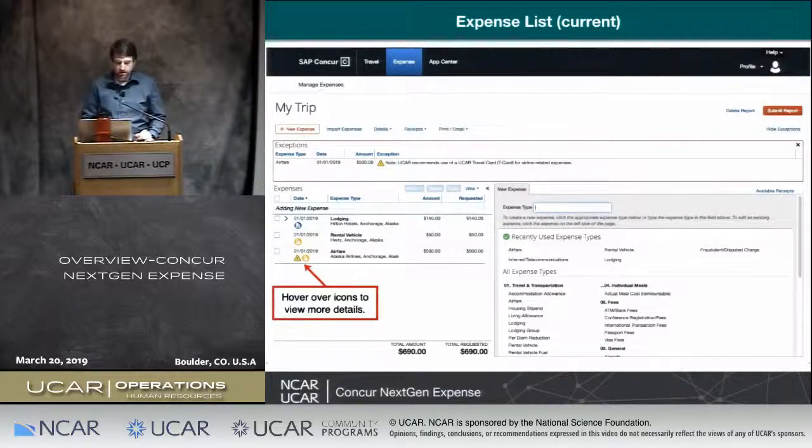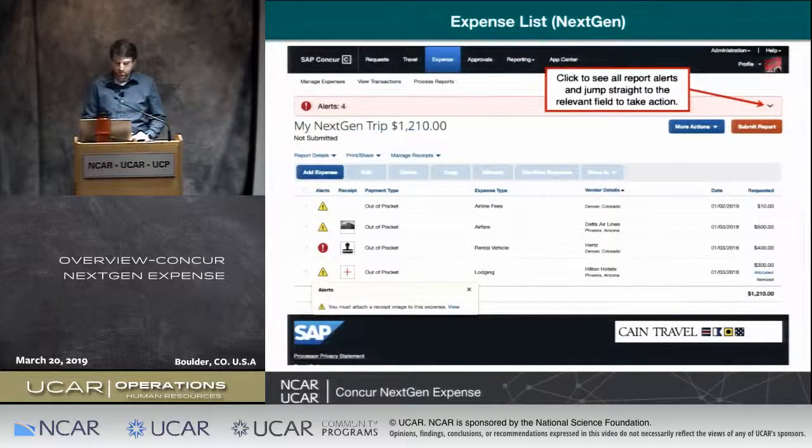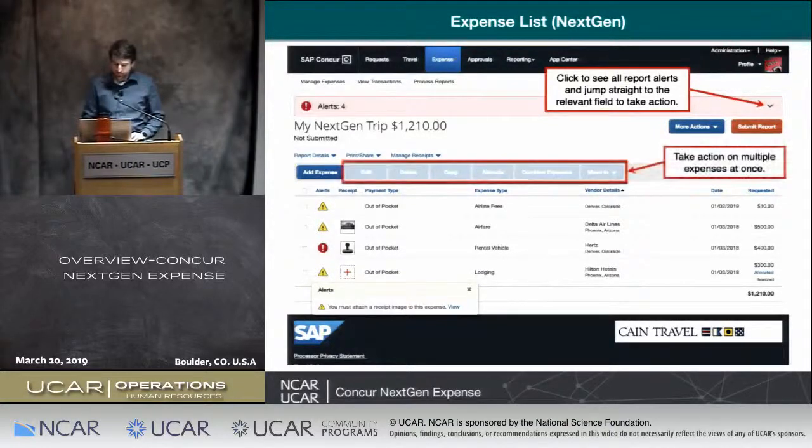So here's a view of the current expense list as you know it, and what that same screen will look like in NextGen UI. So you still have all of your report alerts at the top of the screen. Those are also known as exception messages. But now it's a collapsible list, and you can click on the view link on each of those alerts to jump straight to the field or item that requires attention. So that's really nice. And then you can also still select multiple expenses at one time and then perform actions on them, such as allocating them to different account keys.